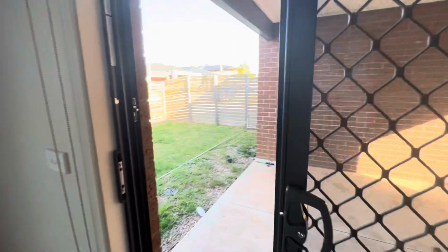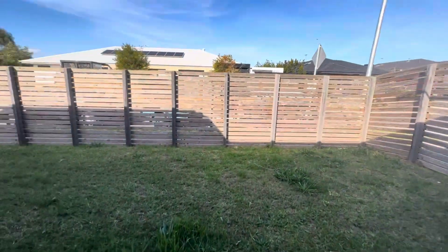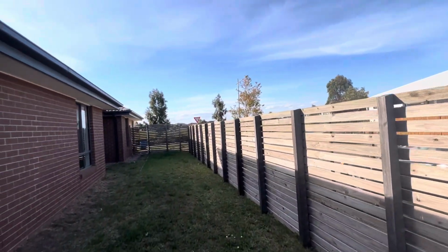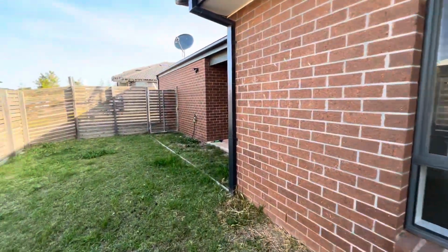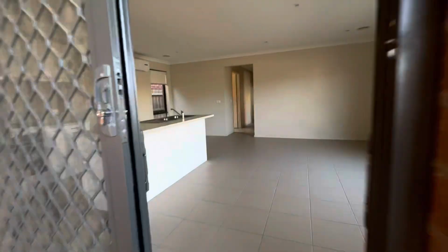And that takes us to the outside, which is my favorite part. It's really big. Even the area is really nice. So, here is another look from the side.